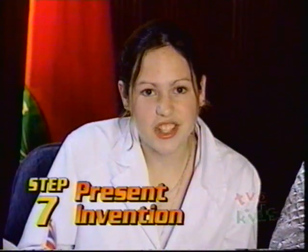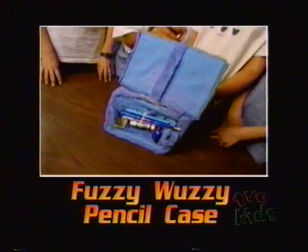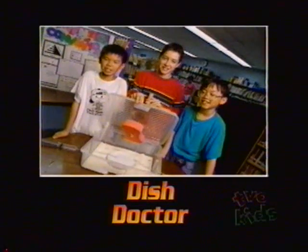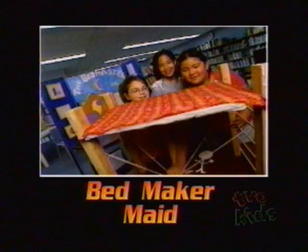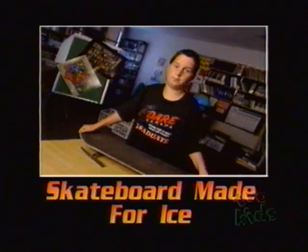It's something like the Invention Convention. Ah, yes, the Invention Convention. And take a look at some of the great stuff that's been made there in past years. The incredible Fuzzy Wuzzy Pencil Case. The amazing Dish Doctor. The Bed Maker Made. The skateboard made for ice.